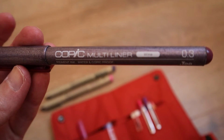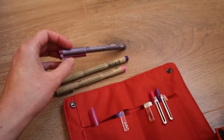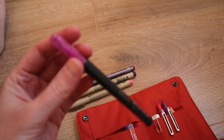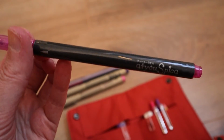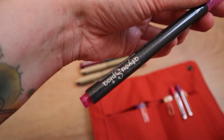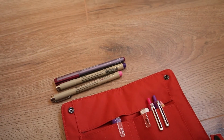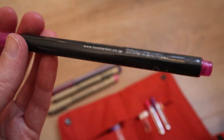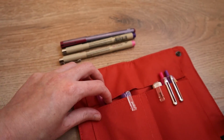Yeah, there we go. This came in a Scrawler box. It's an 0.3. It comes in wine, so it's kind of like burgundy. And this also came in that same Scrawler box, and this is a glitter one, excuse my foot in the camera, but it doesn't really show up very glittery. And this is a Spica. I think these are also by a Copic series thing, I'm not sure, but it's a pink one, and the thing I'm painting is mostly pink, so I figured what the hell, I'll just take it with me.